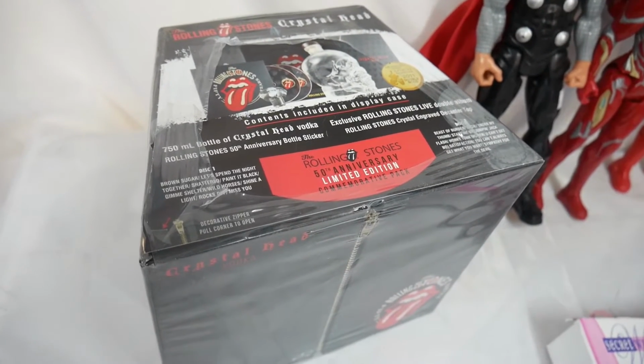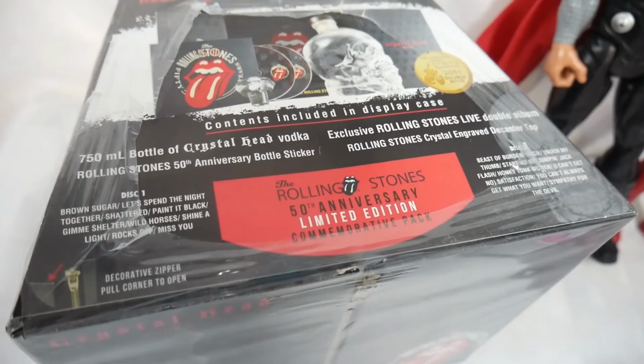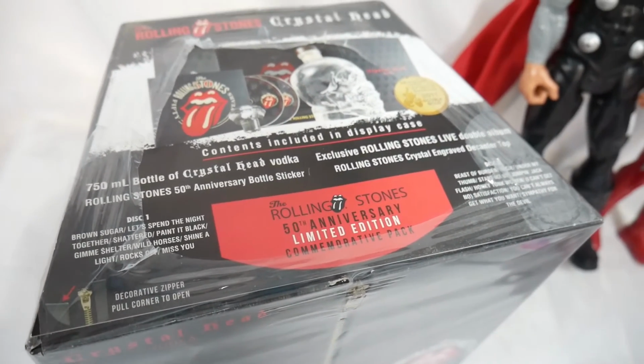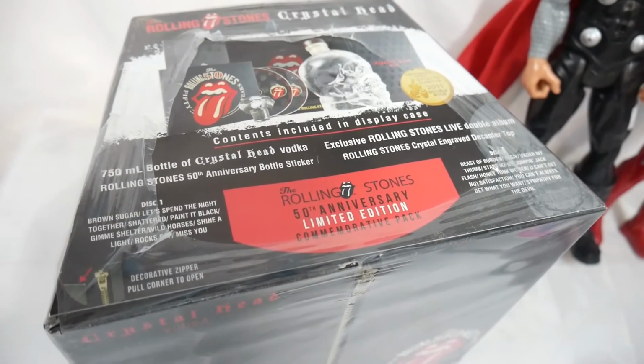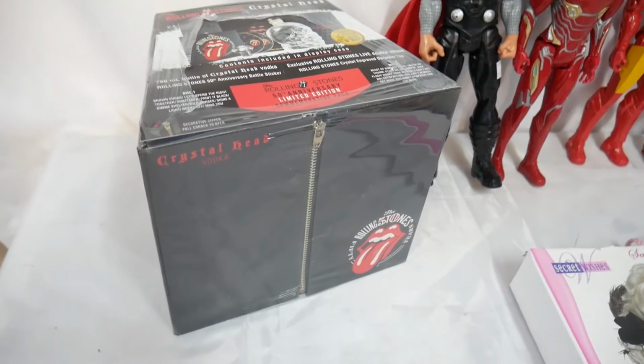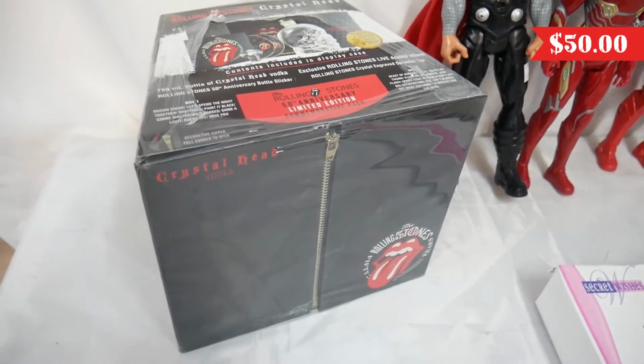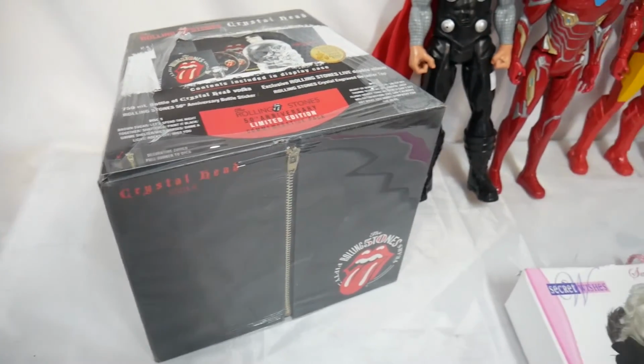It's a 50th anniversary Rolling Stones. It came with a double album, a CD double album anyway, some stickers, a special etched bottle topper for the Crystal Head Skull. And these things are quite collectible. They sell empty bottle and open for an easy $50 on eBay. So wow, what a surprise. We paid $7 for that.